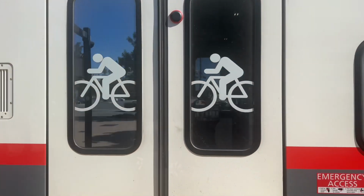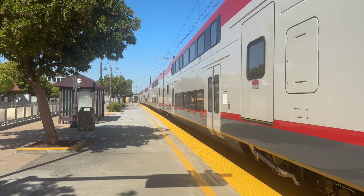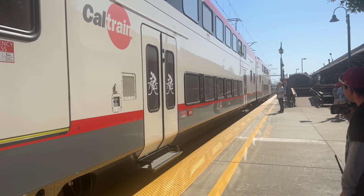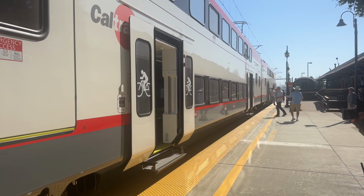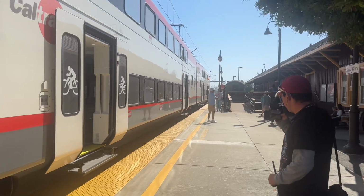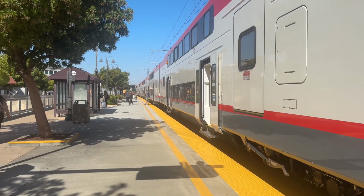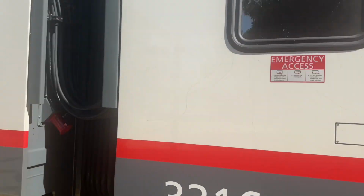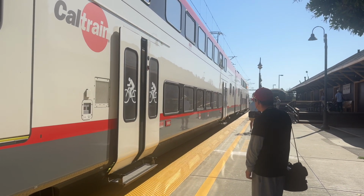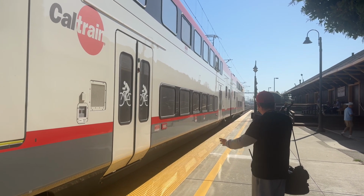All right, this is the bike car. Look how the stairs come off. There's Eric Fong, he's down there. Yeah, Caltrain 610 now boarding. That is cool how the stairs move up.